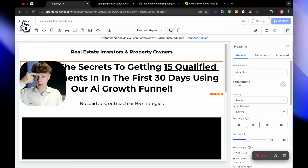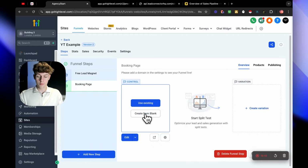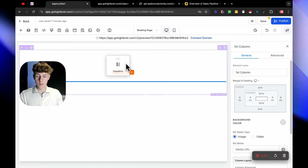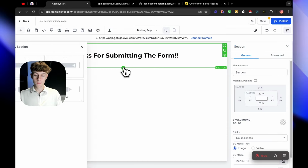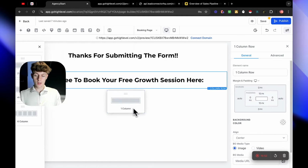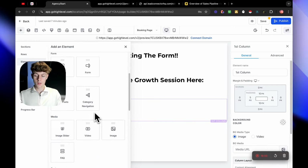So now let's go back, and what we're going to do is essentially go to the booking page, and we're going to create from blank, and we are now going to go to here. We're going to add just a very quick thing, literally 30 seconds, and this will be done. We're going to say thanks for submitting the form, and then we're going to say feel free to book your free growth session here, and then you're going to add one column, just place that there. And now what we're going to do though is we're not going to have a form, we're going to have code.